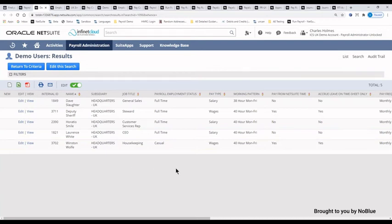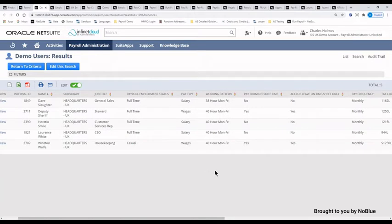There's 5 users on here, which is well within the capabilities from a numbers perspective. In fact, our largest customer globally is in Australia, and they pay 3,500 people on a weekly basis. This subset is going to be used as the example.